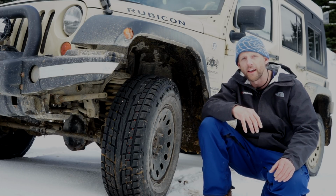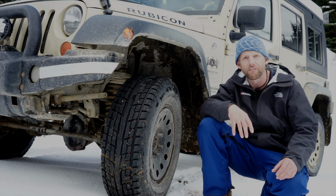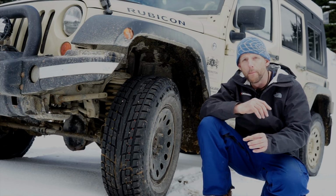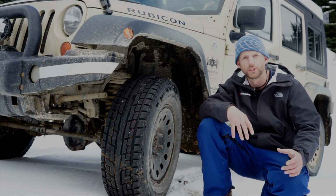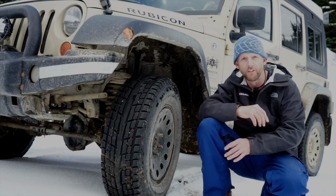And here on the Jeep, I'm running them. These are 265/70 17s, and I mounted them. These are the rims that I drove around Africa on, these 17s. So they come in sizes big enough for a Jeep like mine, but they also make them for passenger cars, for smaller SUVs. So this is quite a versatile tyre. It comes in lots of different sizes.